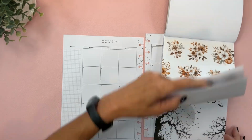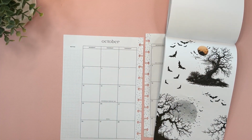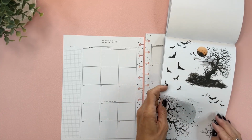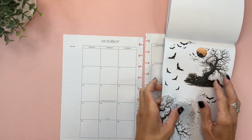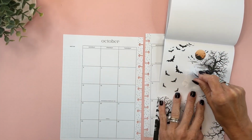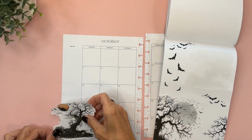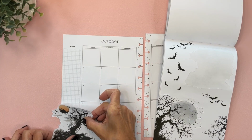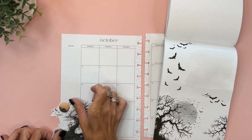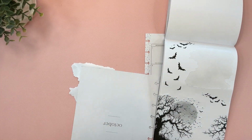Okay, so we're going to go with these in the paper because they'll cover up all the lines. So let's see. I really like this moon because it has a little bit of orange in it. Let's use that over here. I probably need to do my function after this because I do have it written down. I have several things upcoming.